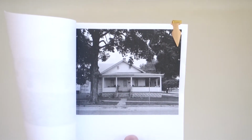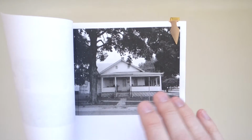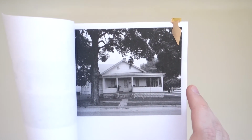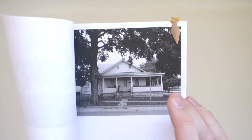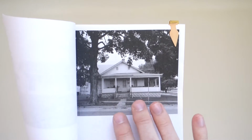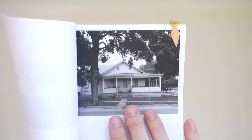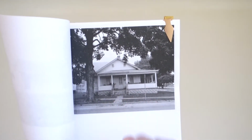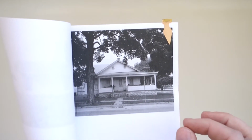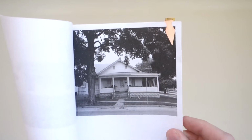One thing I do want to touch on really quick is that the print quality for a Xeroxed photo is incredibly good. Whether or not that's happenstance, whether he's reducing the contrast or doing anything in post-production to ensure they come out nicer here, it's arguably one of the best Xerox photos that I've ever seen.